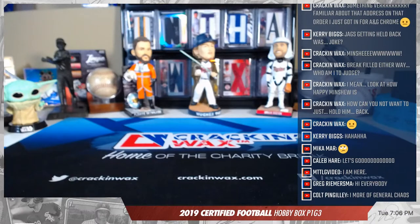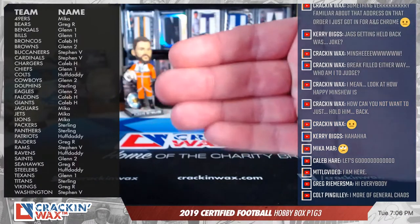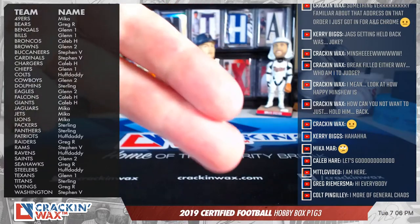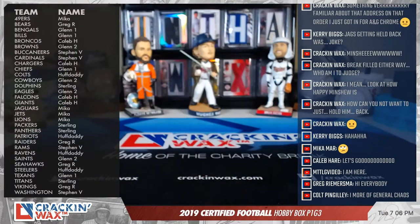It's time for 2019 Certified Football Hobby Box Pig 3. That's our first break of the night. There's the team board. If you are in this break, please find your name, find your teams. And if you'd like to make some trades, we'll let you do that till the clock in the bottom right-hand corner reads 7:09 and go.